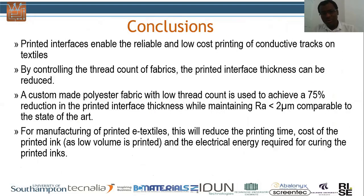Now, to conclude, we've seen that printed interface enables reliable and low-cost printing of conductive tracks on textile. By controlling the thread count of fabric, the printed interface can be reduced. A custom-made polyester fabric has been demonstrated to achieve 75% reduction in the state-of-the-art printed interface, while maintaining a good surface roughness. The benefit of this for e-textile manufacture is that it will reduce printing time, cost of ink, the electrical energy, and more importantly, the wearability of e-textiles.